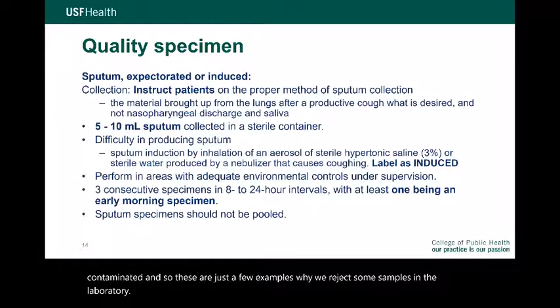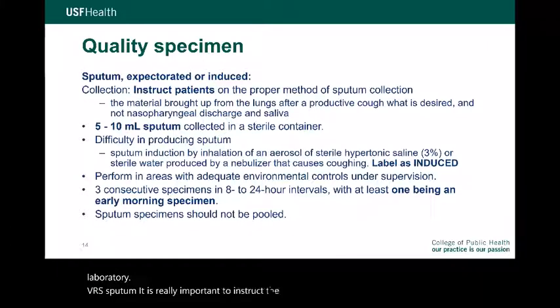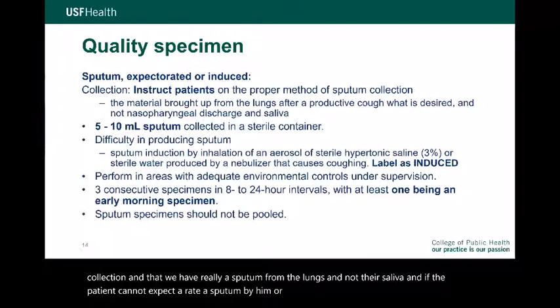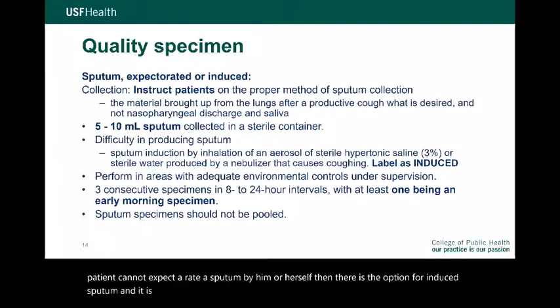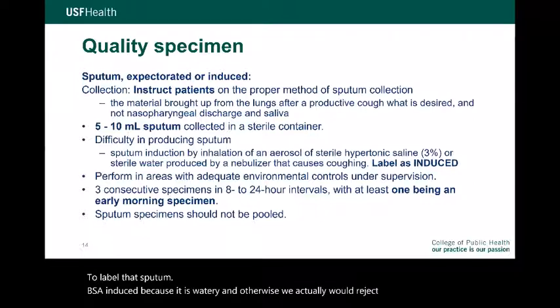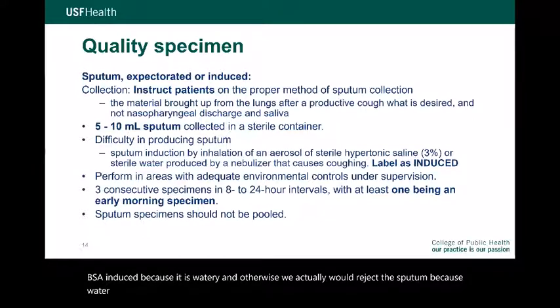With sputum, it is really important to instruct the patient on the proper method of sputum collection, and that we have really a sputum from the lungs and not saliva. And if the patient cannot expectorate a sputum by him or herself, then there is the option for induced sputum. And it is very important to label that sputum as induced, because it is watery, and otherwise we would actually reject it, because watery samples are not sputum.